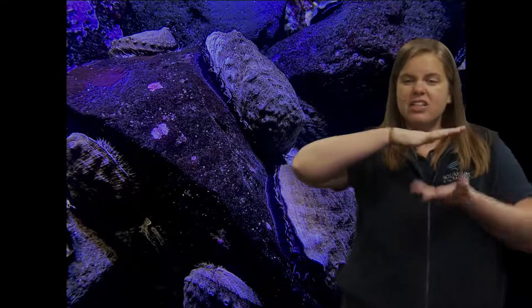So just like other snails, they have this really, really sticky foot, and that sticky foot holds on. And they can use that sticky foot to move along the seafloor, just to kind of crawl along the seafloor. But they also use it to hold on. And abalone are so, so great at holding on that they're able to stay in one place really, really well.